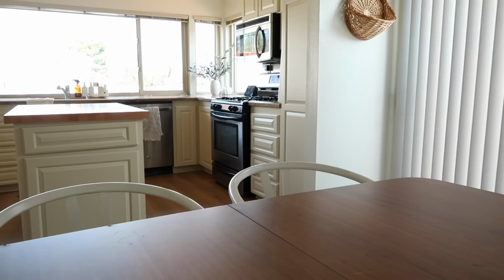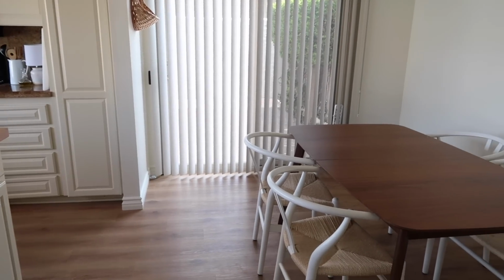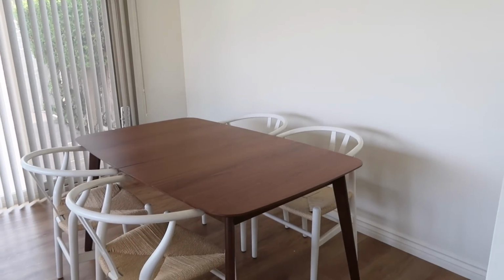So my goal was to make this space accent the kitchen nicely and balance out the room. I wanted it to be cozy, inviting, and comfortable. And I think we totally achieved that. This might be my new favorite room of the house. Let's check out what this new and improved breakfast nook looks like now.